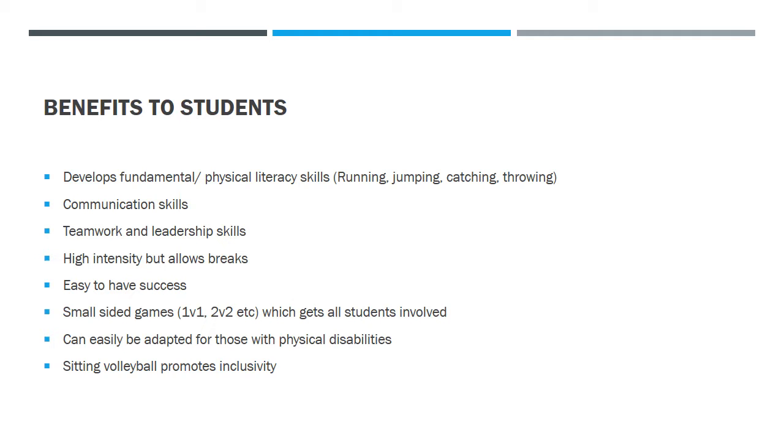So actually success is quite easy to be seen. Small-sided games, as we touched on, so you've got 1v1s, 2v2s, you might go on to 3v3s and 4v4s when you get into year 5 and 6. Obviously, the more people you add to the games, the harder it gets. So you, as teachers, know when to change it up and when to put more students into the game. Sometimes your hand can be forced because of the space you are in as well.